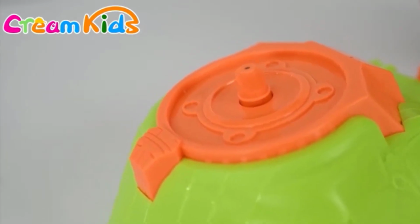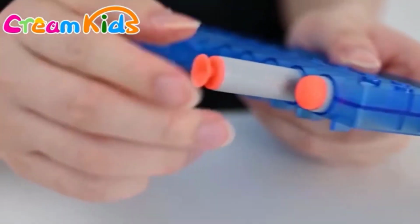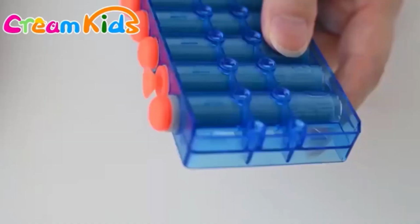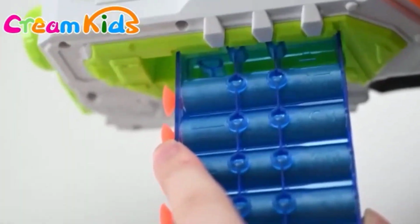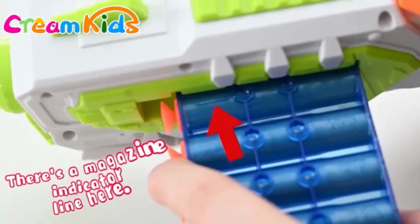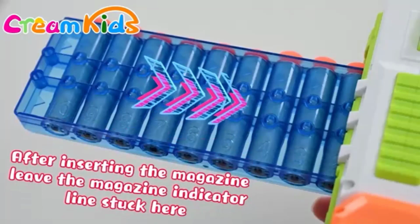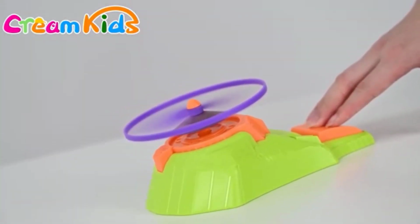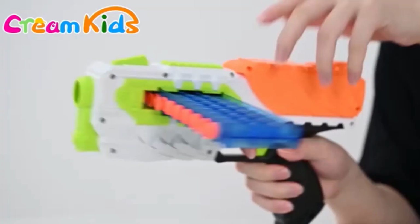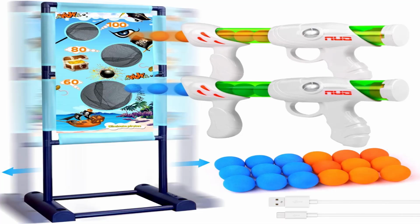The upgraded shooting game is a winner in our household. It combines quality construction, safety features, and exciting gameplay to create an exceptional toy for kids aged 5-9+. Whether playing indoors on a rainy day or hosting a birthday party, this shooting game guarantees laughter and entertainment. It's a great investment for parents looking for a well-designed, safe, and thrilling toy for their children. Highly recommended.